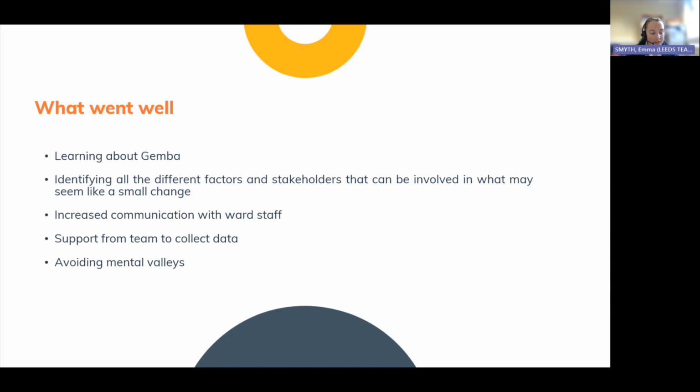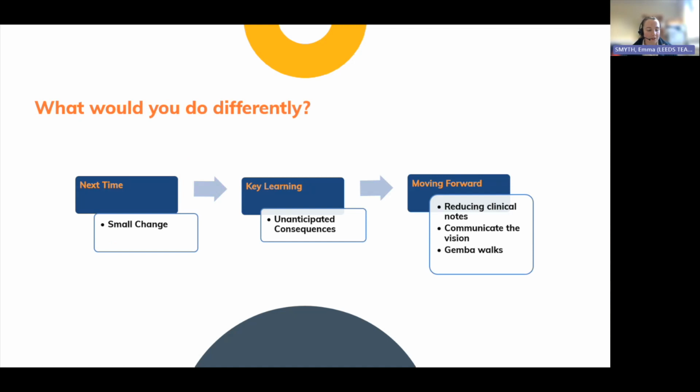And avoiding mental valleys. It's interesting that James has brought up how your project has gone, because initially I thought, oh, we'll develop a sign, something pictorial. And when I spoke to our ward staff, that wasn't something they thought would be useful. They felt that the handover would be better. But now with my results, I've got lots of ideas of going forward and redoing things. So that will lead into the next slides then, if that's okay.